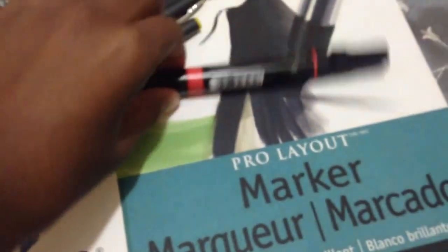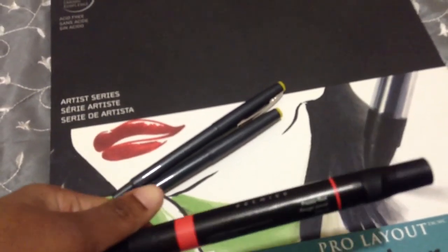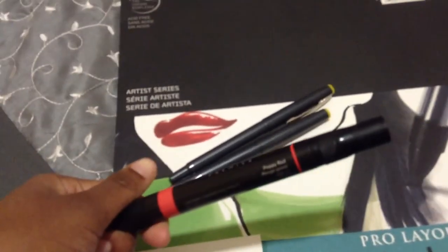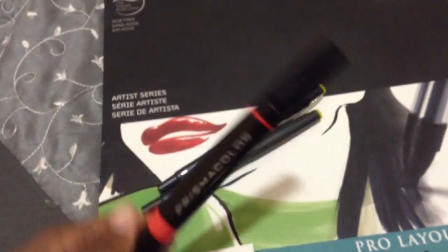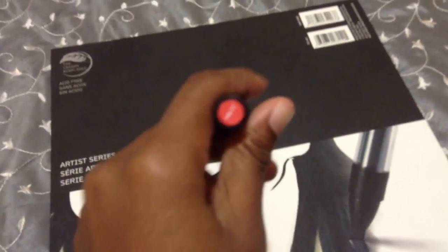Prismacolor. Prismacolor Premier. And it says poppy red. I don't know if y'all can see it, but it's number, can't see it. All right, PM13.